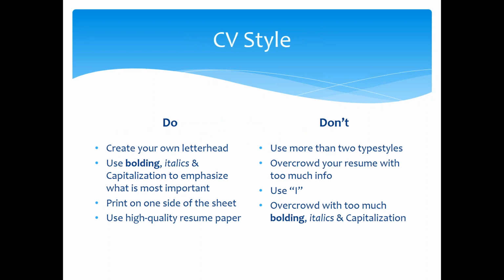Next, with the CV style, our do's is creating your own letterhead. So at the top of your document, and we'll have some examples following, you'll have your name as well as some relevant contact information. If you happen to submit anything other than a CV, maybe like a cover letter to go along with it, you want to make sure that you're copy and pasting that same heading over to that other document so you get to have this professional letterhead and show a consistency across your documents.